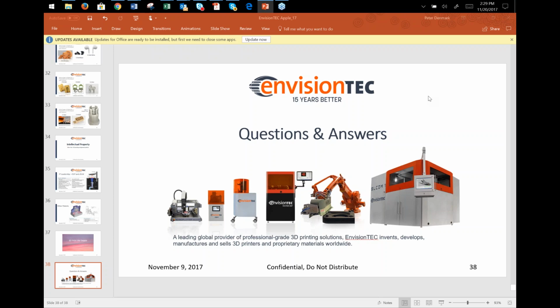So a couple more questions coming in. What is the build size on a 3SP? There are 3 different size 3SPs right now. They are the Vector, the Extreme, and the Exceed. All the technical data is definitely on the website, but your Vector, you're looking at a 12 by 8 by 8. A Extreme, you're looking at like a 14 by 12 by 10, and then an Exceed, you're 18 cubed.